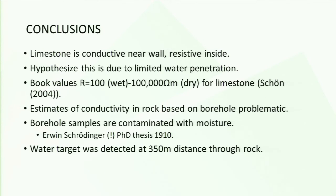So one may wonder why not just measure this conductivity from a borehole and validate this. But I believe that it's kind of hard to estimate conductivity without getting moisture contamination in the borehole. Borehole samples are contaminated with moisture, and I found a funny reference for this when I was doing some bedtime reading. I was reading the biography of Erwin Schrödinger, one of the founding fathers of quantum mechanics. Apparently in his PhD thesis he measured how conductivity of samples change when they're exposed to moist air. This was in 1910.